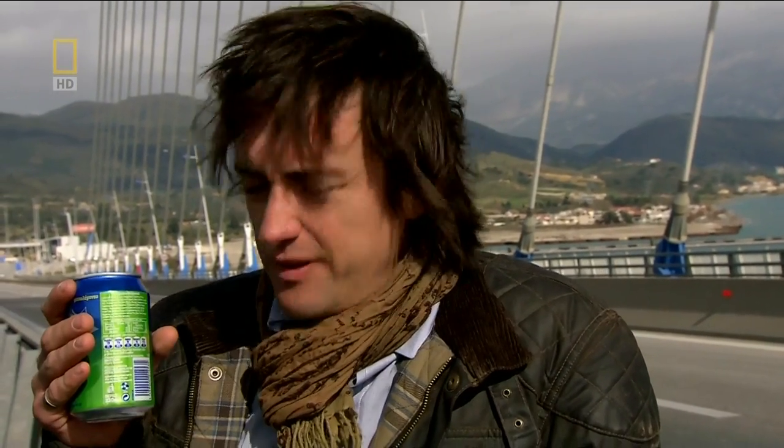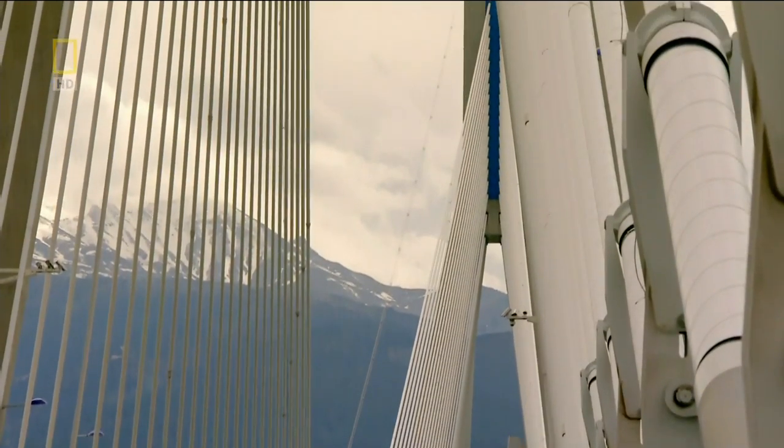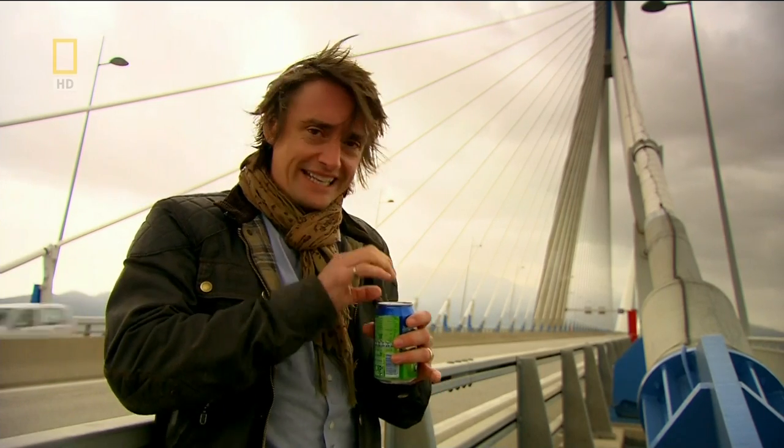And when there is an earthquake, it'll snap and crumble into an 800 million euro pile of rubble. The answer to their conundrum lies in this fizzy pop can. Helpfully for the Rion Bridge, an inventor threw away the usual rules of engineering after a frustrating picnic. He needed a new way of opening a can.